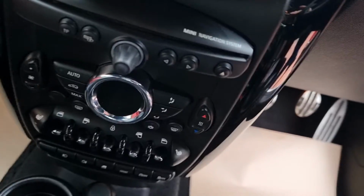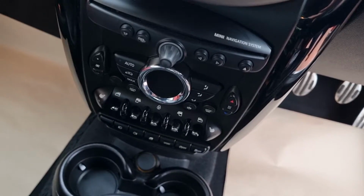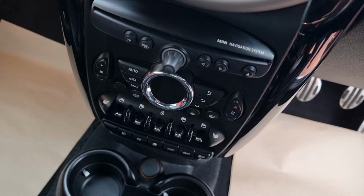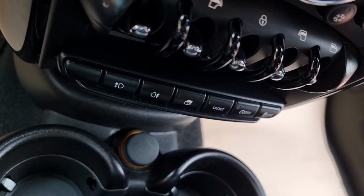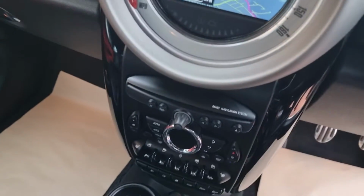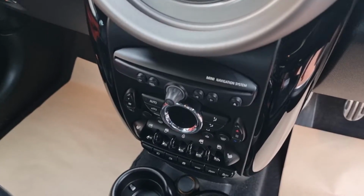Bluetooth. The heated seats are down there. Front and rear heated screens. Sport mode, yeah, we've got the sport mode there, so different driving modes: eco, normal and sport mode for the engine functions.